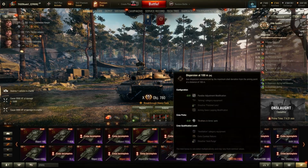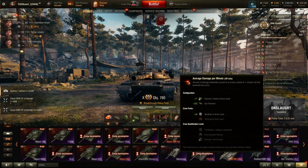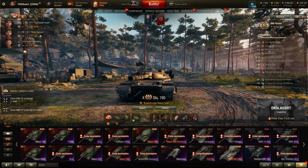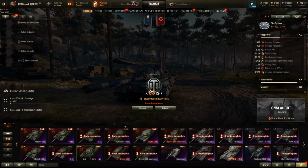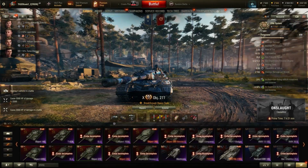Aim time is great. Dispersion is great. And you can see DPM is actually pretty good as well if you're using a rammer. 2,757. That is pretty damn nice. I think the IS-7 is about close to it. The Object 277 is a bit better, I think, generally speaking.